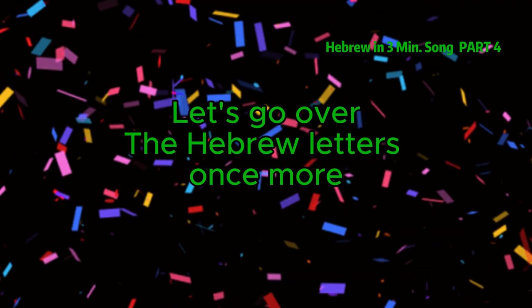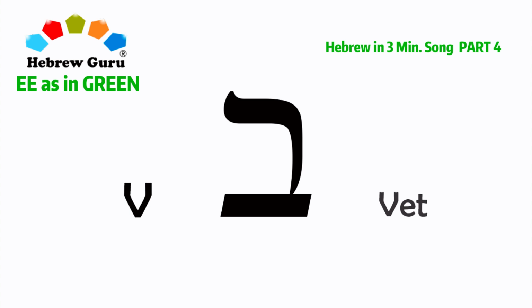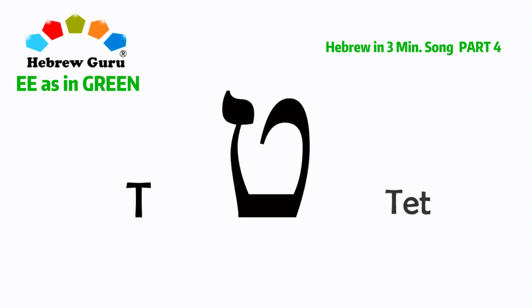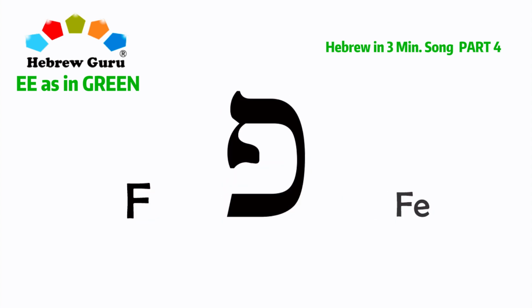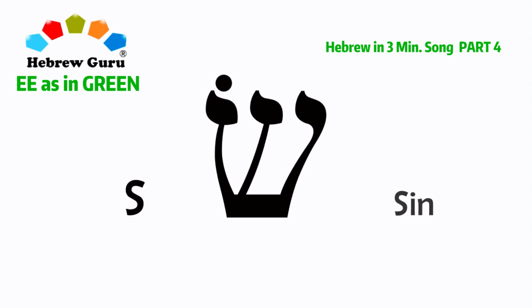Remember, repetition is the key. Let's go over the Hebrew letters once more. Aleph, Bet, Vet. Follow along and see how much you remember. Aleph, Bet, Vet, Gimel, Dalet, Hey, Vav, Zayin, Chet, Tet, Yod, Kaf, Chaf, Lamed, Mem, Nun, Samech, Ayin, Pei, Fei, Tzadik, Kof, Resh, Shin, Sin, Taf.